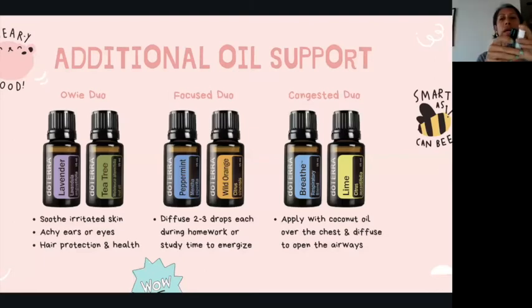I wanted to show these are the rollers that we normally have for the adult version. It's so easy: whenever you see the bottles with the white, you already know it's a more kid-oriented blend. But since we are talking about what other oils you might have in your home, if you already have some oils or want to include more oils in your routine with your kids and yourself, here you have Owie Dewey.